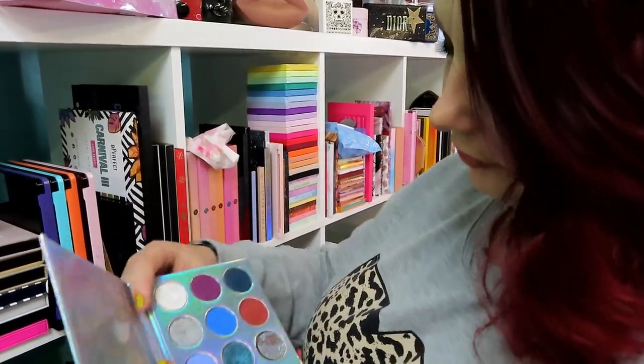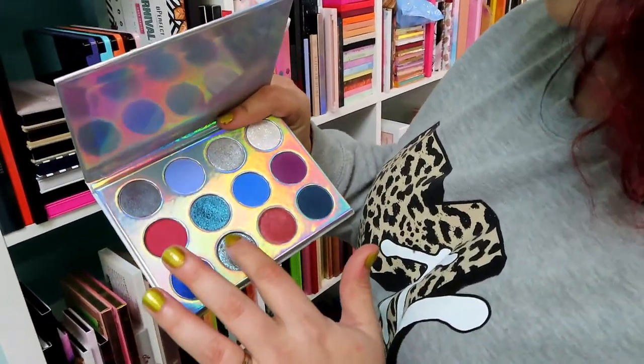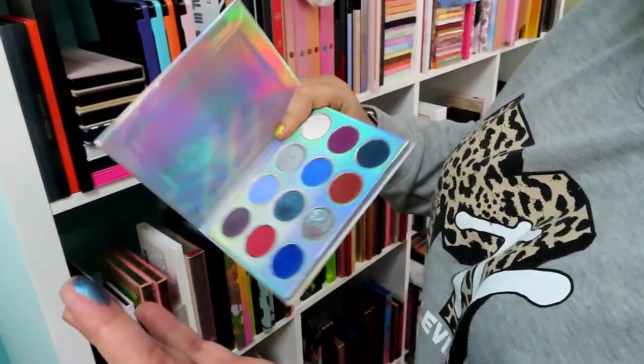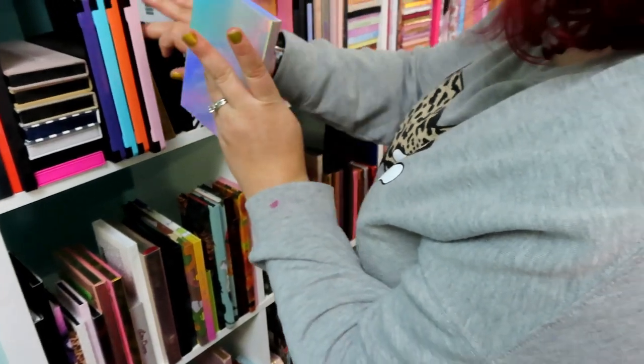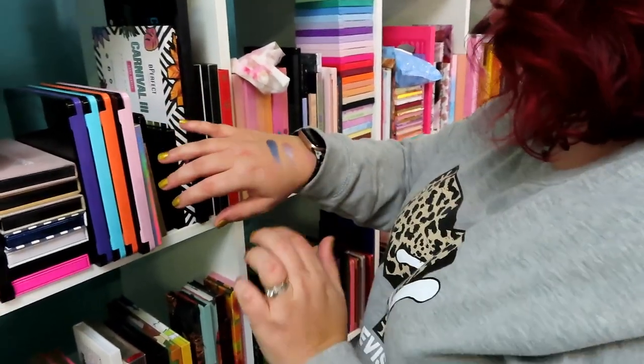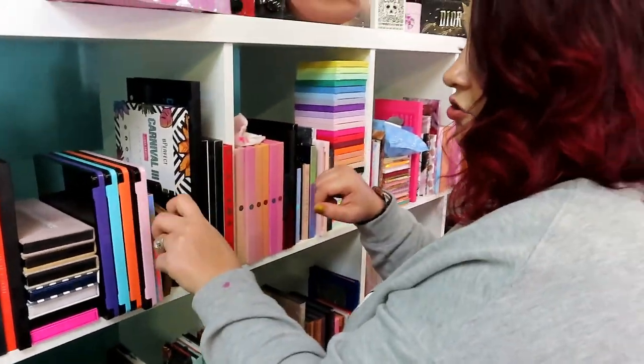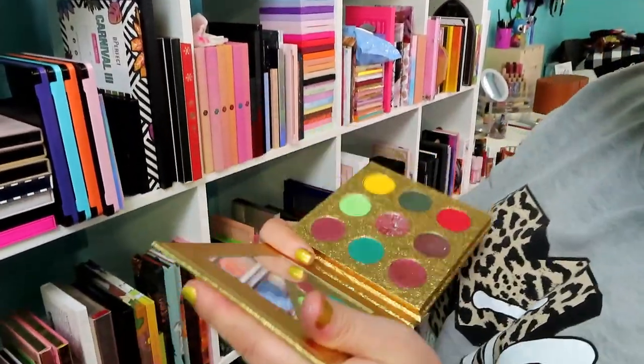This was the Christmas one. Again, the shimmer formula in here is that beautiful wet formula, and it is just gorgeous. And I will tell you, from the two that I have, look at that. It makes me excited to try more from the brand, but this one's my favorite from them.